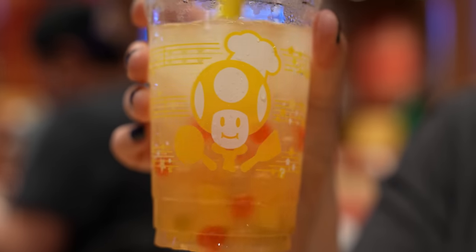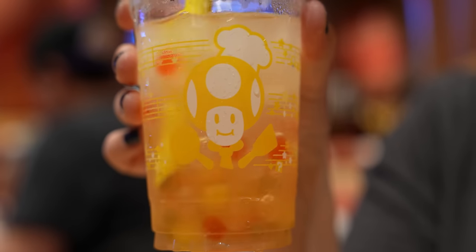That's good. It's like a honey lemonade soda, and the bobas are deliciously tropical. It's a mixture of flavors that I didn't think I needed together, but I really like. 5 out of 5 Peters. Wow, I'm shocked. I like this a lot. Wow.